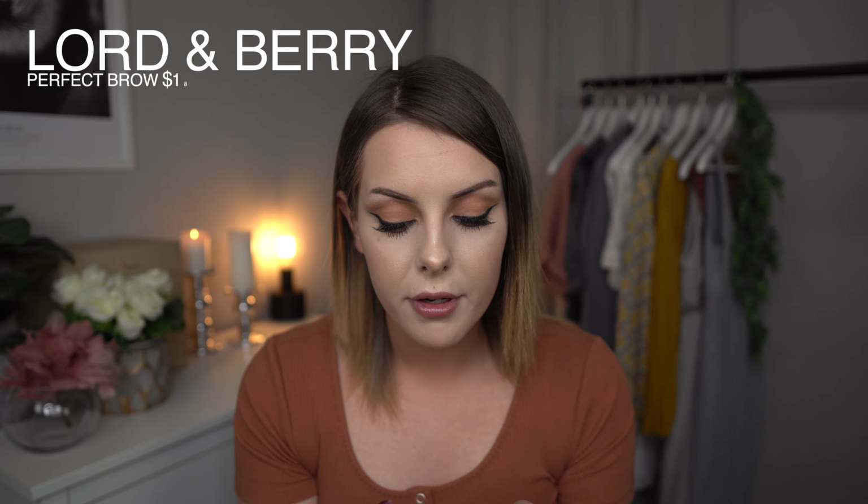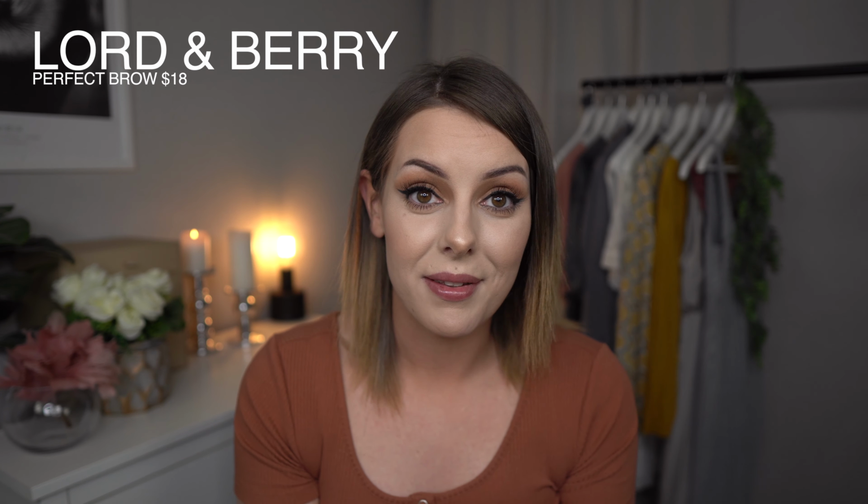Next pencil is the Lord & Berry Perfect Brow Magic Pencil Definer in the shade Brunette. I received this very recently in a box or calendar or something. It will show up in those weird spots, I have those, where nothing will show up, so it looks like you have patchy brows. This will prevent that and it helps with that. So I really like this.